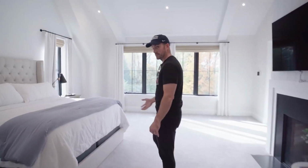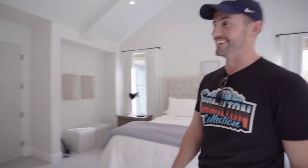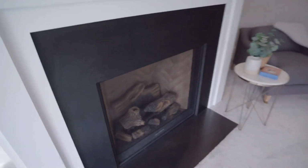It's my son Logan's room, and this is my bedroom, y'all. This is where my wife and I have sexual relations. All right, this is our fireplace. That's fireplace number 3. TV.